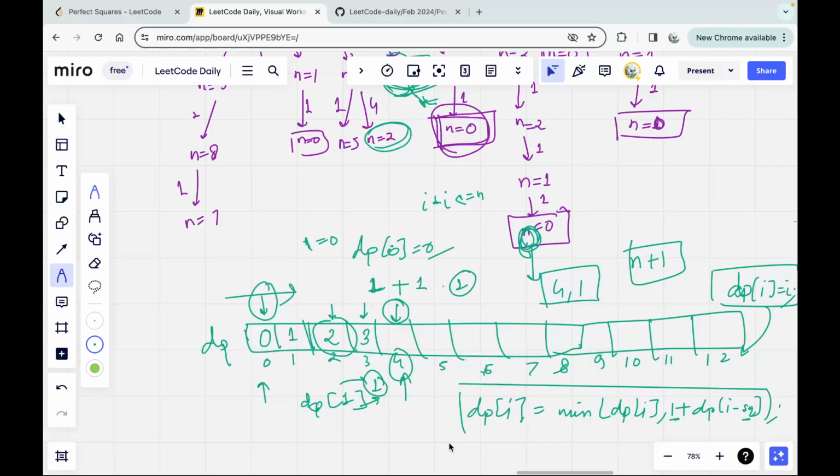Very sorry for that. All right, now we have DP of I is equal to I, and then we'll start iterating for the possibilities. So here we have two possibilities, that is using 1 or 4. So you will calculate minimum of DP of I, 1 plus DP of I minus square.